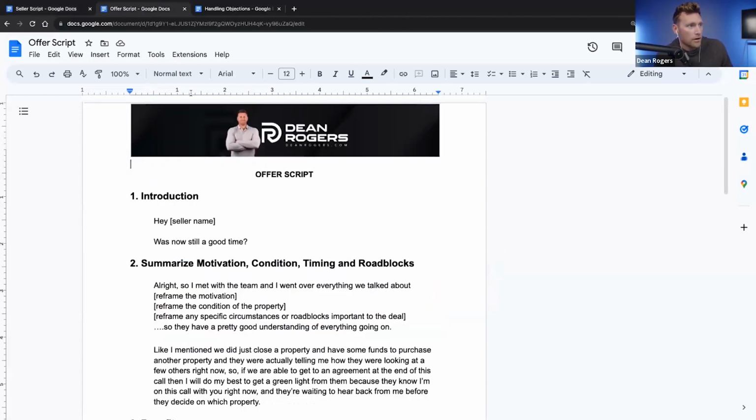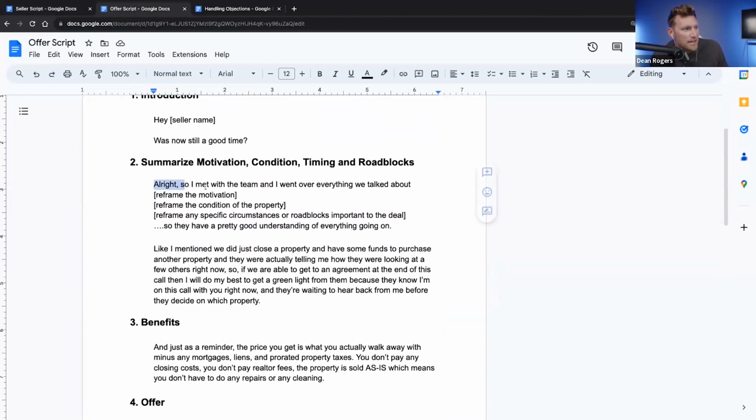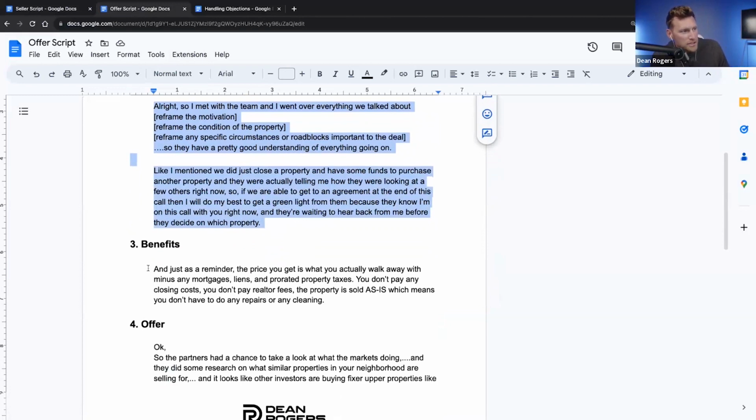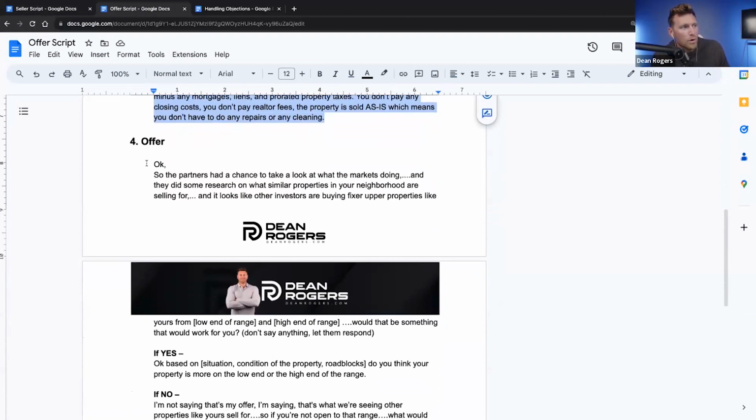Now, on our offer call, we go through our offer script, we jump back on the phone, and we summarize everything. We won't read it word for word, but we summarize everything that's going on, everything we talked about. We do now talk about the benefits of going with us. And when we talk about our offer, we're not actually giving a number. We're not saying what the property qualified for. We're coming in and giving a range. So, "Hey, our partners had a chance to look at the market, did some research on what similar properties in your neighborhood are selling for. It looks like other investors are buying fixer-upper properties like yours from X to Y."